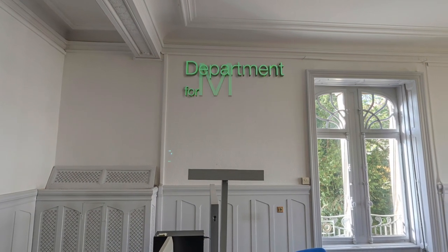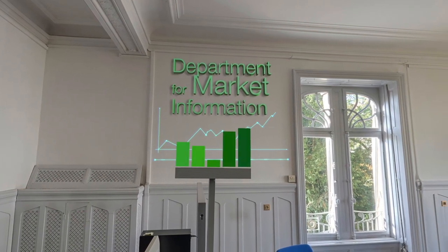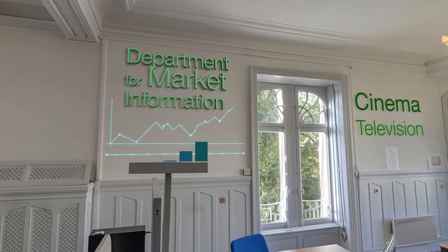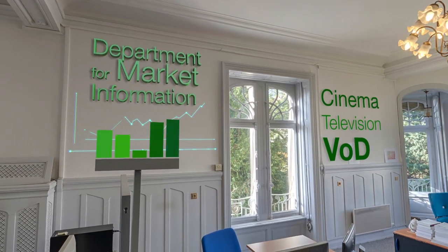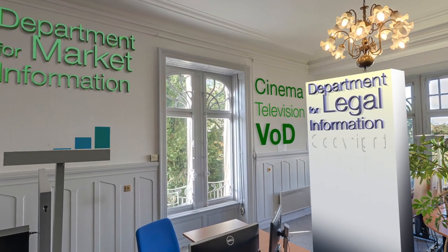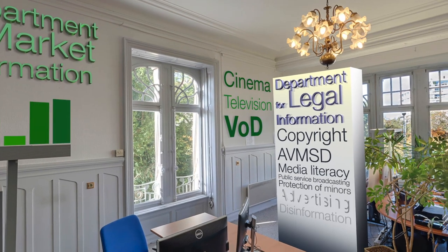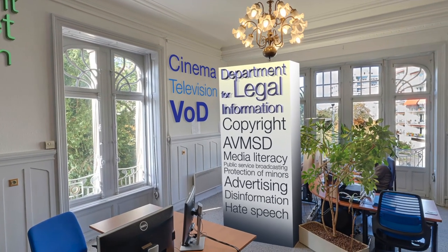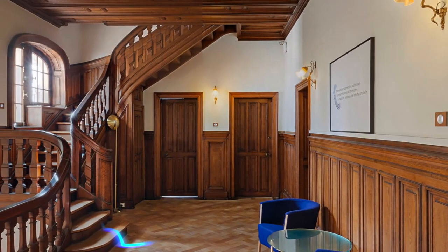The Department for Market Information provides statistical and economic reports on recent trends in cinema, television, and video on demand in Europe. The Department for Legal Information examines the latest legal developments concerning the audiovisual sector in Europe. Let's move up to the second floor.